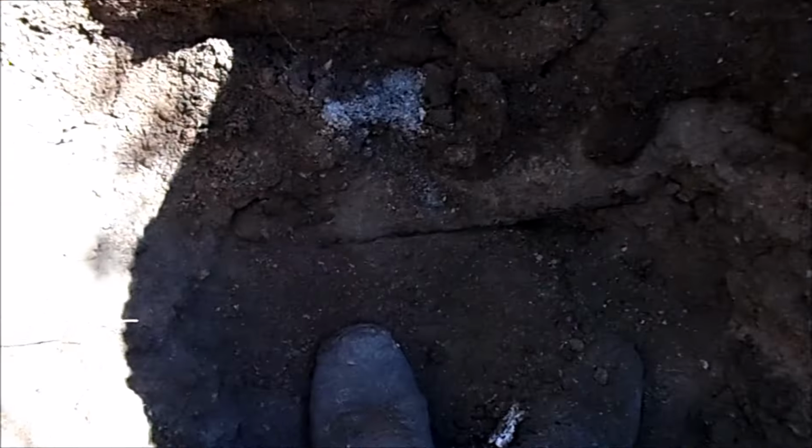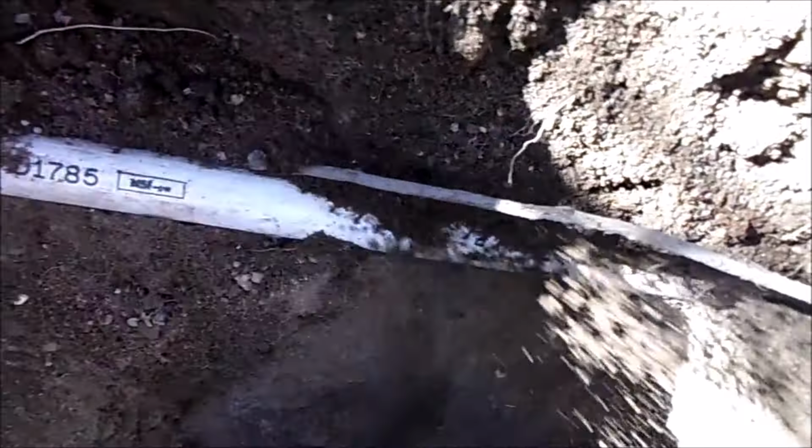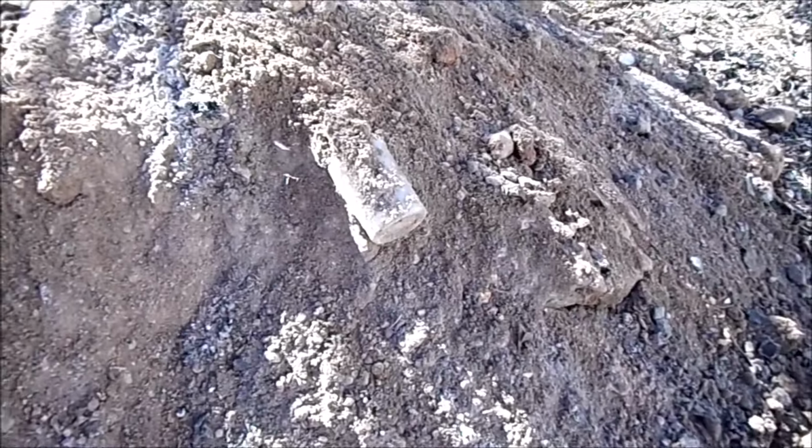Well, I got an old rusty pipe over here, and I got a new PVC pipe right here. That's not good. That's gonna make the hole only half as wide as it would be. But I just threw out the first bottle. I don't know how old it is yet.